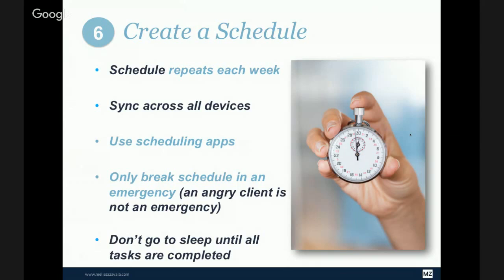And don't go to sleep till all your tasks are completed. Sometimes that's hard, especially now that we've got a little bit of a hangover from the time change, but it's really great to focus on completing your tasks every day in order to keep that momentum and fill that pipeline. And you should put up 4 major targets. Every day you should write down 4 major target tasks, no more than that. Otherwise, you're going to have a panic attack. Believe me, I've been there.